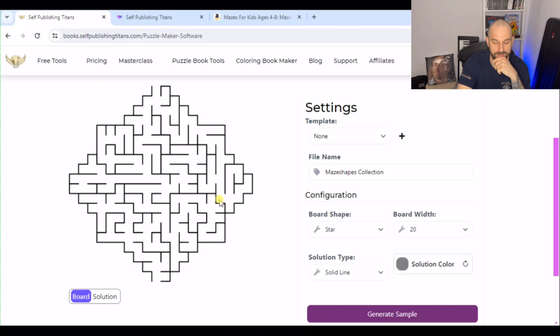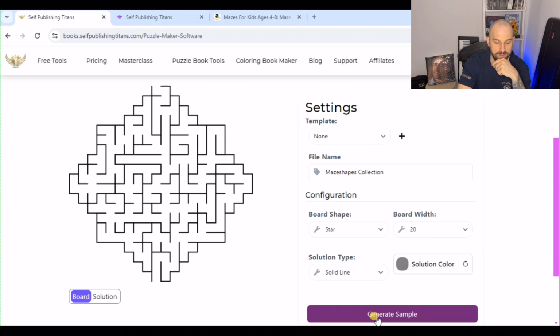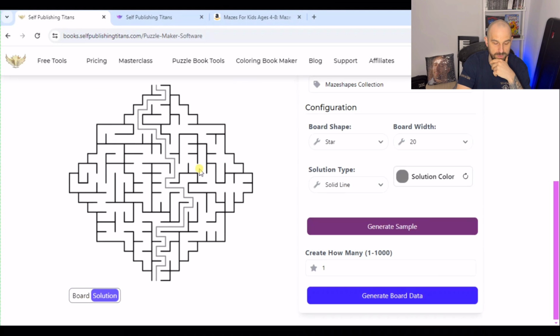That's what I'm thinking. I'm digging that. Okay? And we can generate a sample, and you can see as it's just changing as we go. And also, you can see here that we can see the solution there as well. So we just keep doing that, and it can just generate samples. Now, what we can do is how many of these samples do we want?